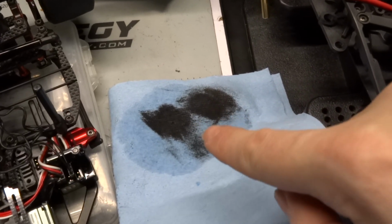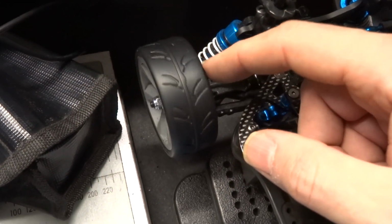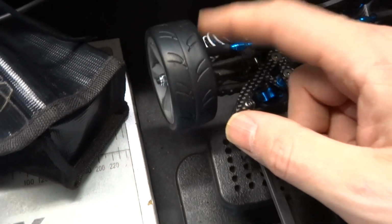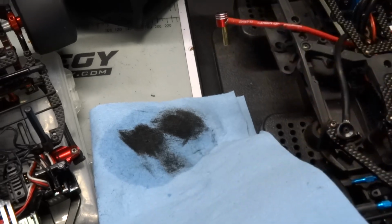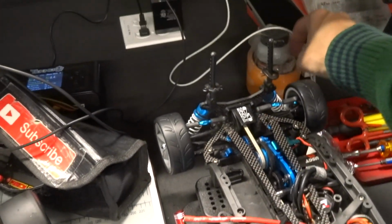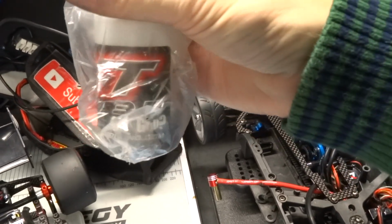You pretty much just have to do that after every single run to get all of that pickup off the tires. It's critical. And then after you clean, you sauce. Now the rule here is the sauce has to be the SXT 3.0 normal, not the max. You have to run the normal stuff.